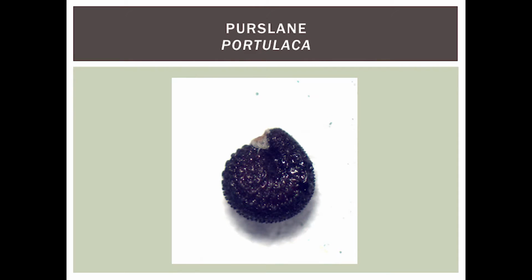Next is PURSLANE or PORTULACA, which I'm sure if you grow vegetables, you will have noticed this plant volunteering in your garden. It's very prolific, and that's what it did prehistorically too, I'm sure. And so we do find that, not as often as goosefoot, but, and this too, the somewhat succulent-like leaves of this plant were steamed and eaten as greens. So how large is that seed? You didn't have a scale on that one. Oh, it's about the same size as the goosefoot. Okay.